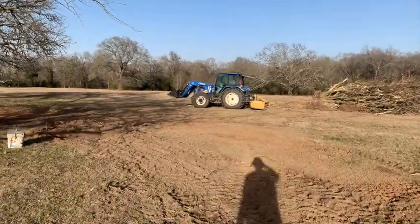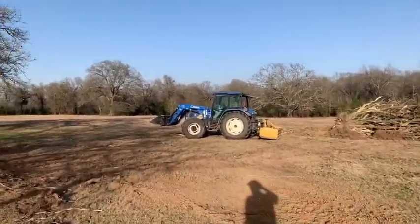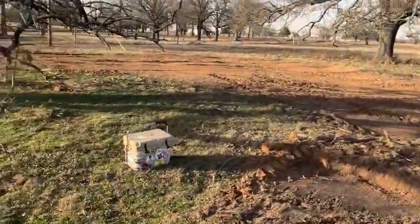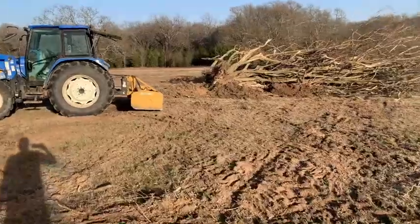Hey, the New Holland 5060's been working like a champ today. I have worked the poo-poo out of it, man. So anyway, I'm gonna make a couple more passes and we're done for the day. I need to go check the heifers and see if we got any calves.